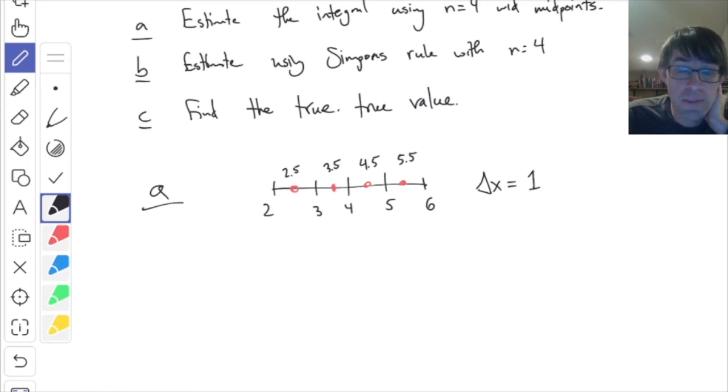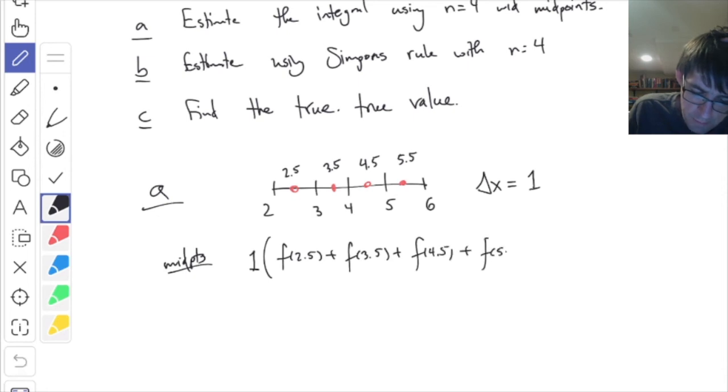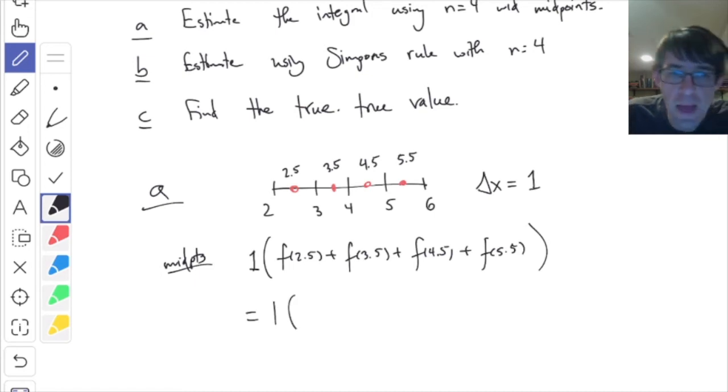Okay, anyway, what's my answer then? Remember how you do the midpoint thing? You put delta x on the outside of a bunch of parentheses. To do the midpoints, you put delta x on the outside, and then on the inside, you add together function values with those midpoints plugged into it. So I'm going to go f of 2.5 plus f of 3.5, f of 4.5 plus f of 5.5. And what is that? Well, it's 1 on the outside. You can omit that. It doesn't matter. 1 times a bunch of stuff is irrelevant.